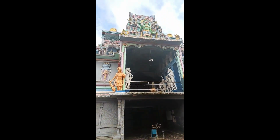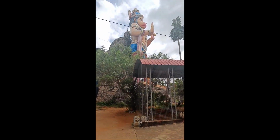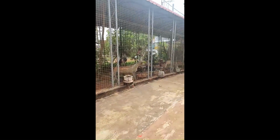So now I'm in one of these temples, and you can see a huge Hanuman statue. We all know the story of Hanuman coming to Sri Lanka. I'm not getting a lot of time today to do a lot. I'm just going to take a quick look at the city and I'll show you the rest.